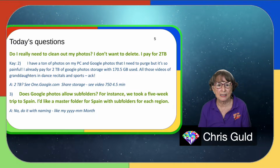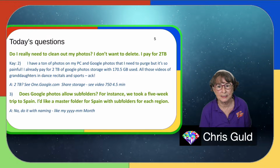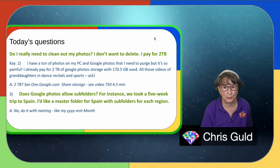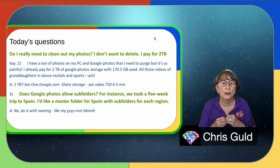Next, she asked, does Google Photos allow subfolders? For instance, we took a 5-week trip to Spain. I'd like a master folder for Spain with subfolders for each region. Nope. That is old. There are no folders.